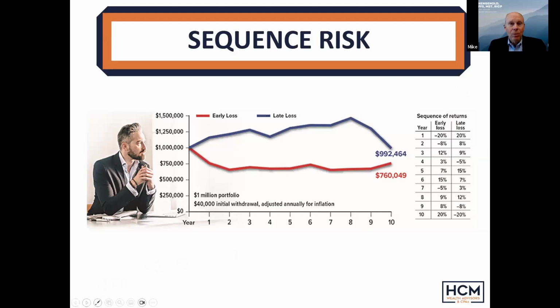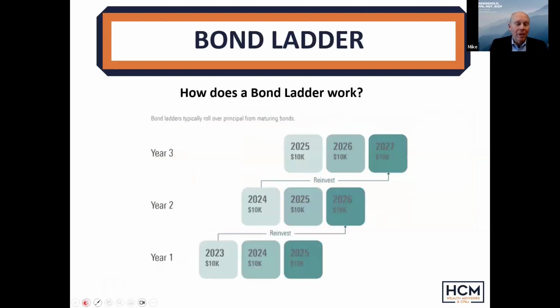So now I'll introduce the concept of the bond ladder. How does the ladder work? If we go to the bottom of this slide, the best way to do this is to begin the process 3 to 5 years before retirement, so that you take the interest rate risk out of putting it all together in 1 year. As we have seen in the last several years, interest rates can fluctuate wildly, and we want to be able to capture the higher rates when we're putting this together.